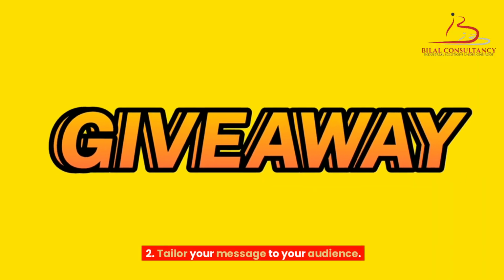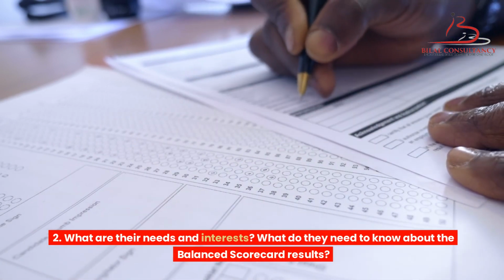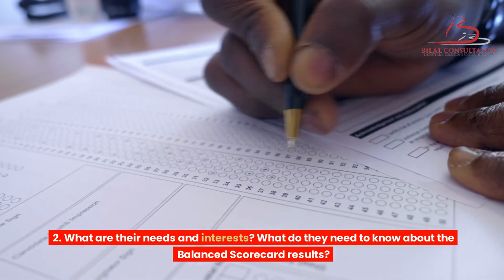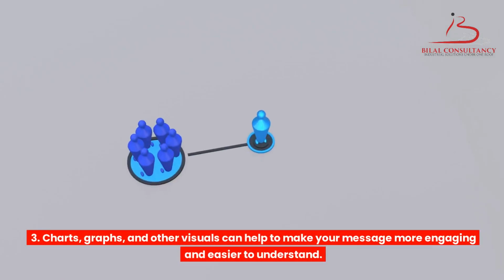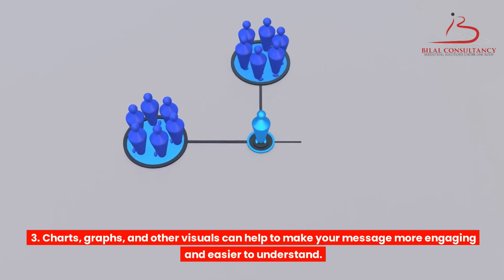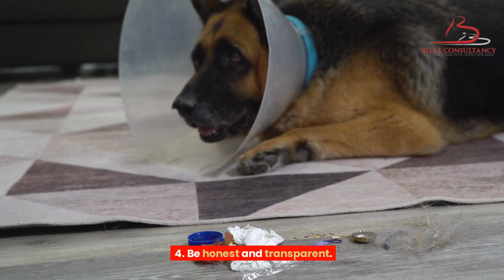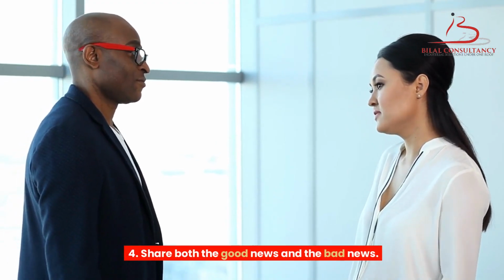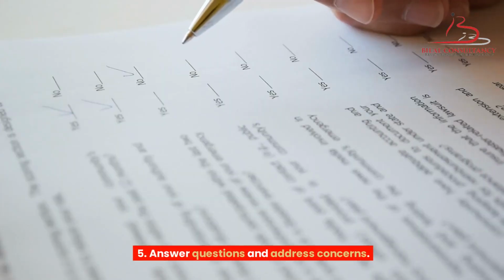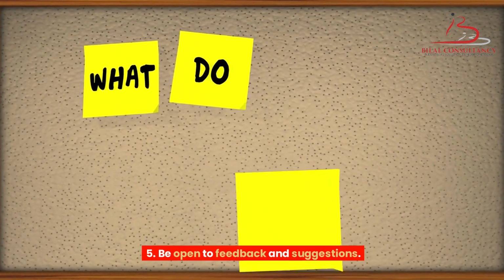2. Tailor your message to your audience. What are their needs and interests? What do they need to know about the balanced scorecard results? 3. Use visuals to communicate your message. Charts, graphs, and other visuals can help to make your message more engaging and easier to understand. 4. Be honest and transparent. Share both the good news and the bad news. 5. Answer questions and address concerns. Be open to feedback and suggestions.